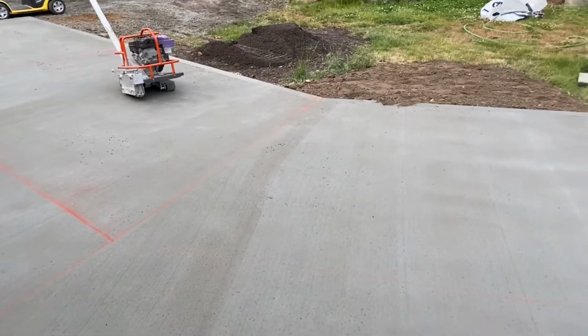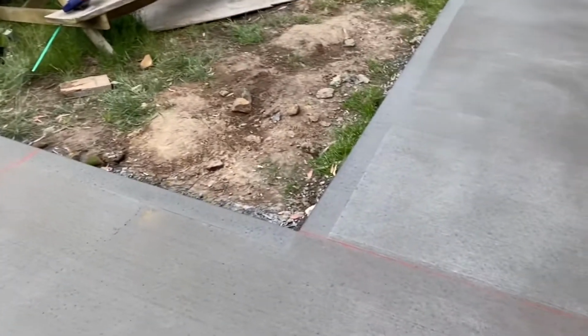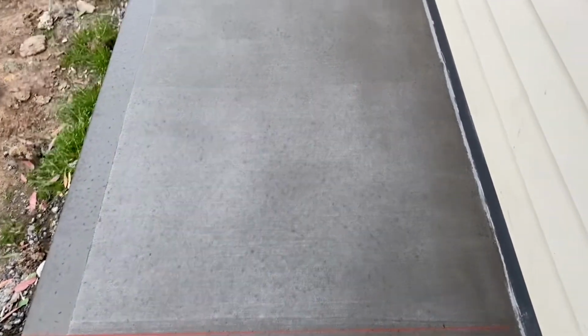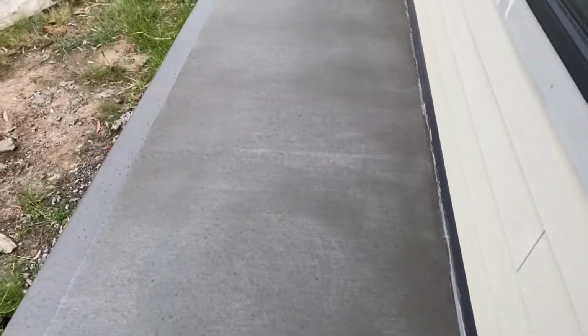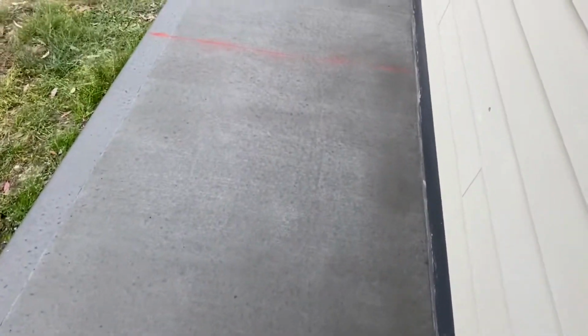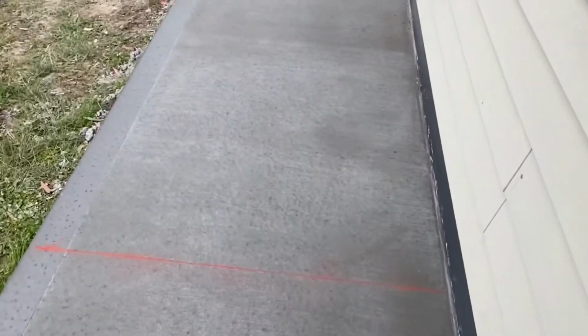Alrighty guys, so this is the following morning and Simon is doing all the saw cuts to ensure that it doesn't crack. These lines, he's just gone around and actually marked them out so he knows where to cut.